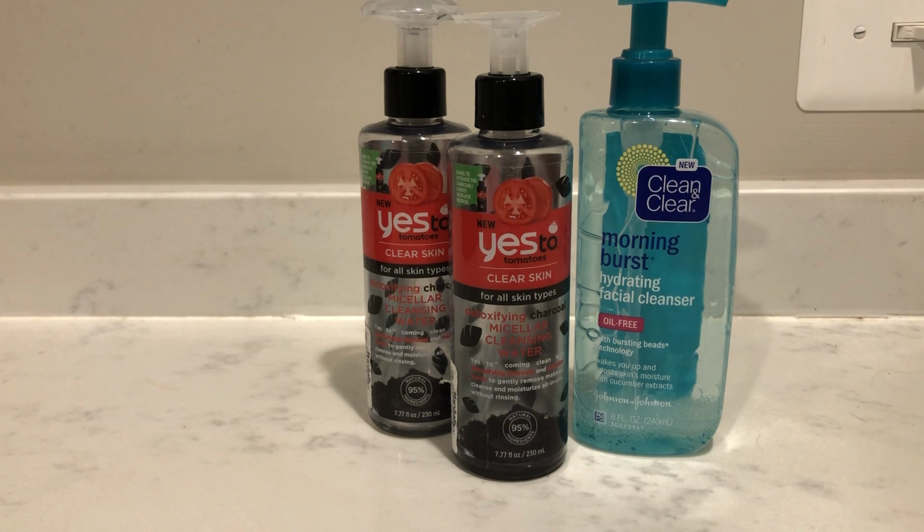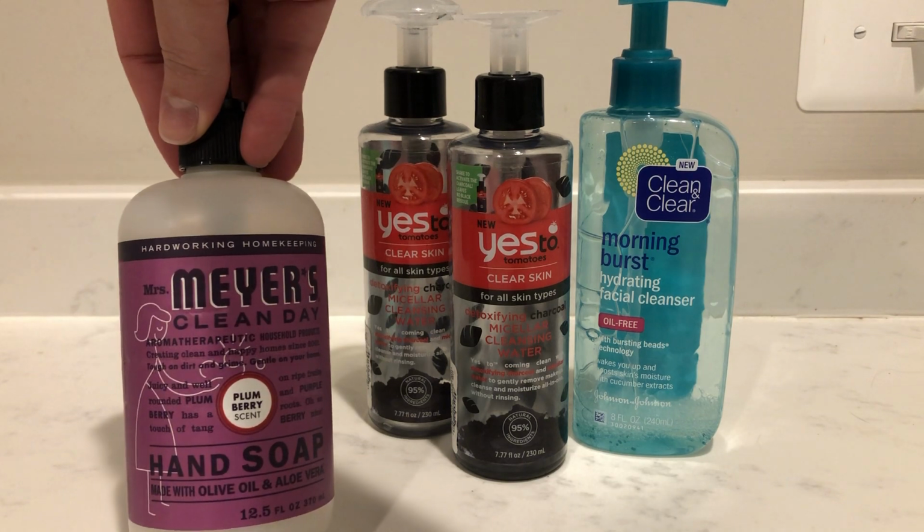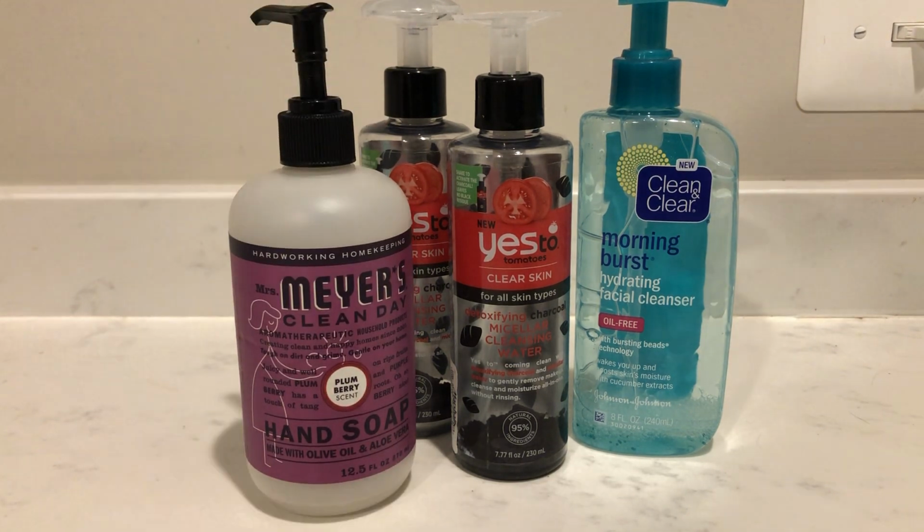The next item I have is a Mrs. Meyer's Clean Day soap. This is in the scent Plum Berry. I typically don't veer away from Bath & Body Works when it comes to soap. However, I just kind of acquired it a few months ago and needed to use it up before my move. So it was a nice plum berry, I guess, kind of fruity scent.